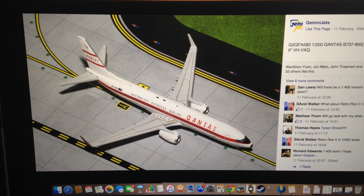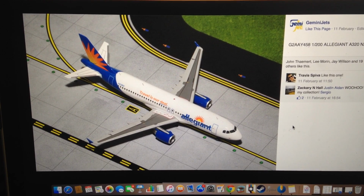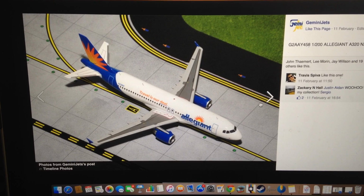We have Qantas next to that, and then a sort of red stripe that goes around it. Qantas on the tail as well to have this retro looking aircraft. Looks pretty nice. Next we have the Allegiant A320, another 1/200 scale aircraft. I don't believe this has been released yet, so I don't know, more Allegiant, not really complaining.